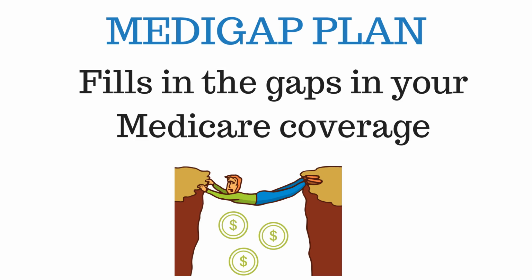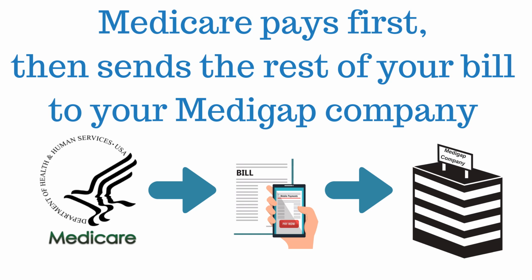Let's start by discussing Medigap plans, also called Medicare Supplements, same thing. Medigap plans pay after Medicare first pays its share. Your healthcare provider gives you treatment and then bills Medicare. Medicare processes the bill from your healthcare provider, and if it approves the service, it pays what it's supposed to. It then sends the remainder of the charges onto your Medigap plan to pay its share.